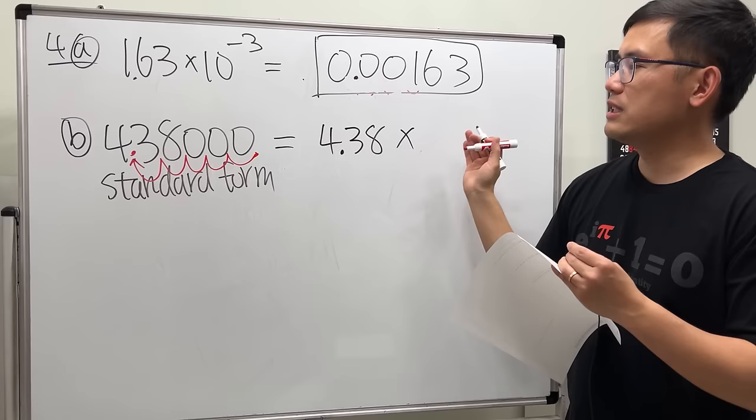Now, what does the area under the graph represent? This right here is a speed graph.